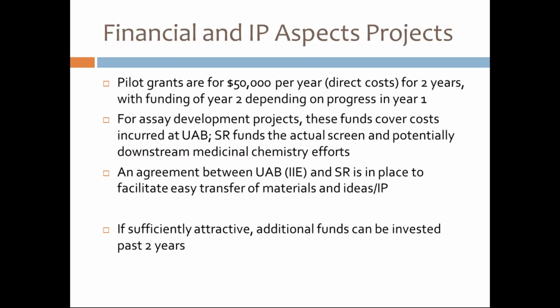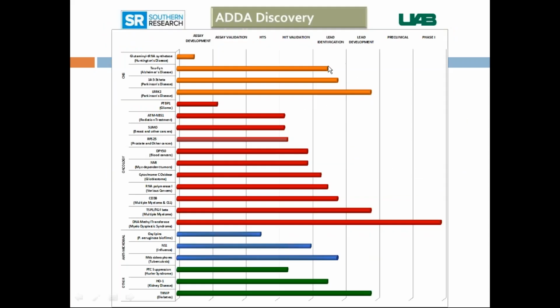And then, this is the last slide where I showed a current pipeline. So we have 4 in CNS diseases. All these red ones here in the middle are in oncology. Then we have 3 antimicrobial projects and then 3 that didn't fit in any of those buckets: Hurler syndrome, kidney disease, and diabetes.